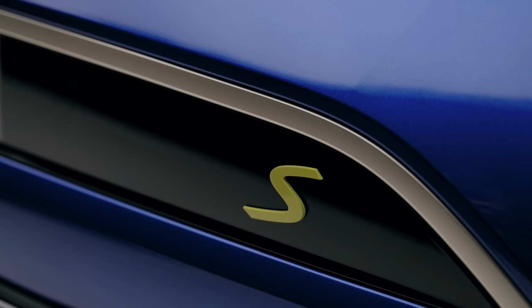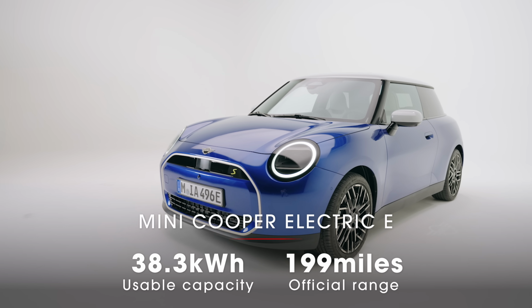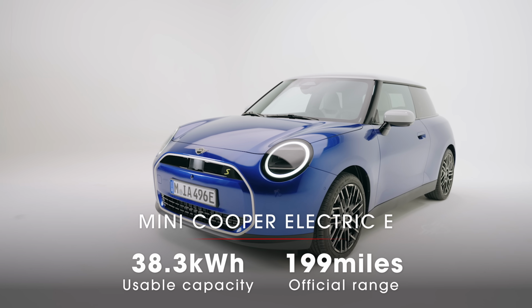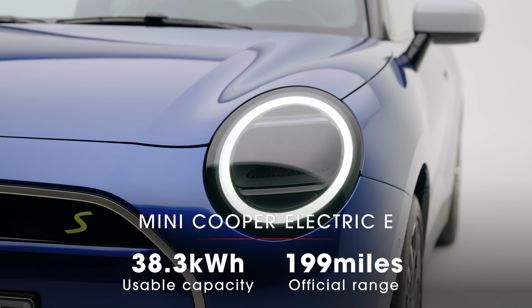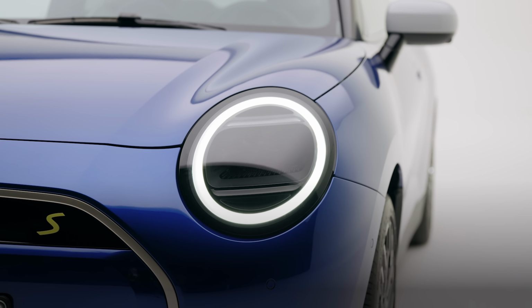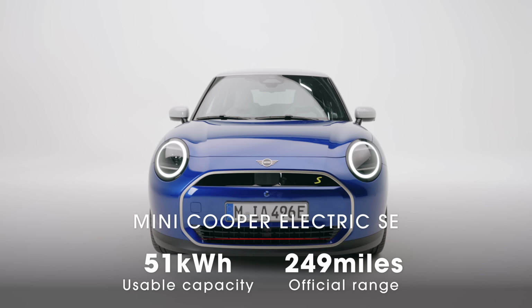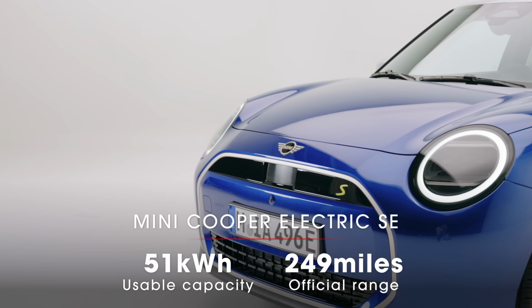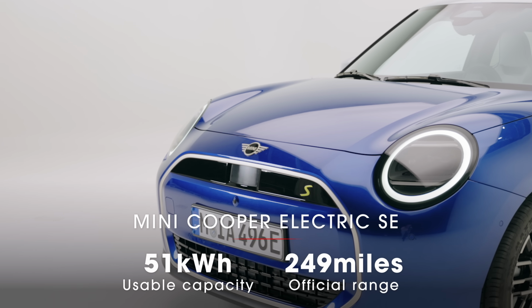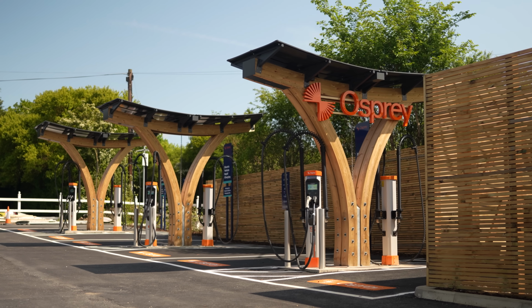But with this new model, the range is better. So if you go for the Mini Cooper Electric E, then you get a battery with a usable capacity of 38.3 kilowatt hours, which gives it an official range of 199 miles. But if you go for the Mini Cooper Electric SE, then you get a bigger battery with a capacity that's around 51 kilowatt hours, and that gives it an official range of 249 miles, which is much better than before.